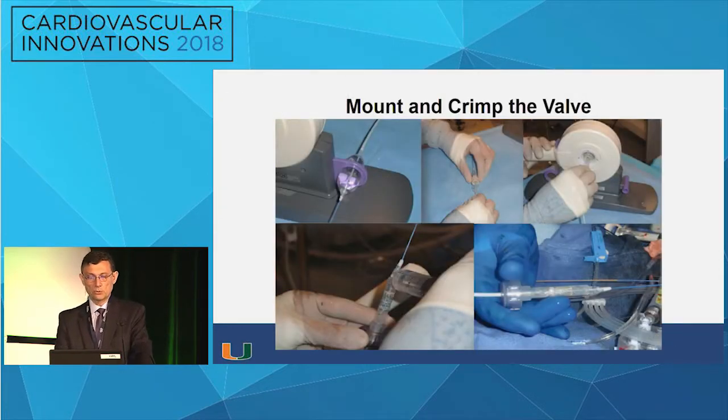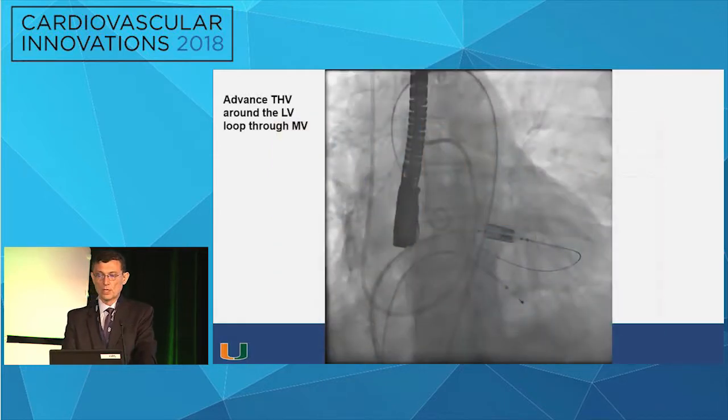So the next thing was preparation, and here there was lots of improvisation and creativity. We didn't have that many resources and that many balloons. The true balloon was not available at that time. We only had the Z-Med. So we used the crimper from another valve, and we used the measurements. We used volumetric expansion, and we created our delivery system by crimping the valve onto a Z-Med balloon, in a similar way to how Cribier did it in the beginning.